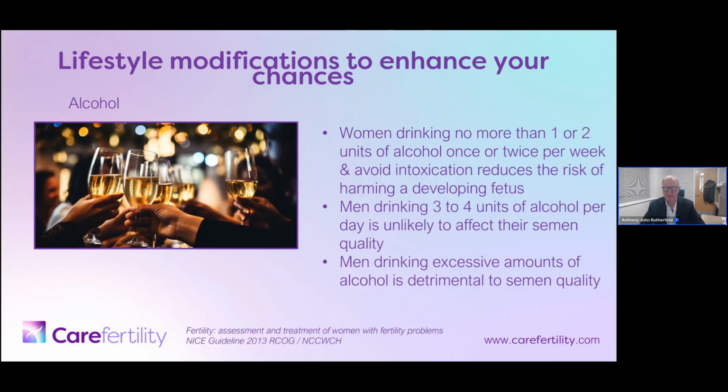What about other things that we all like doing? I'm being a real party pooper here, but what about going out for a pint or having a glass of wine? Well, you can drink, but we do know that the more you drink, the less likely you are to conceive. And also, there is a chance that drinking a lot of alcohol could actually harm the developing fetus. So it is important. So how much could you drink? Well, your chance of conception if you drink 10 units a week, which is a bottle of wine, is going to be less than if you drank half a bottle or you drink nothing at all.